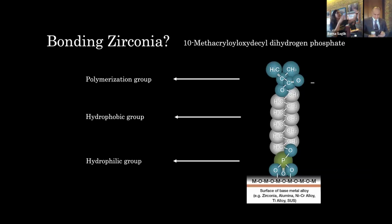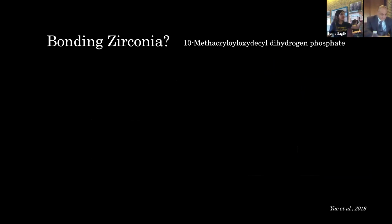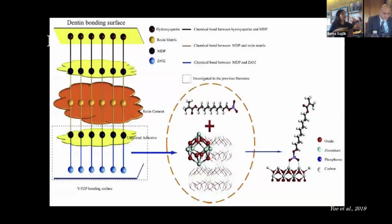And then from the other side is the polymerization group. It has the vinyl group that reacts with the resin itself, which is the cement that we're going to be using. And then you have that hydrophobic group that really separates those two together. This diagram in specific shows how this MDP links to the metal oxide from one side, and then to your resin cement from the other, through that phosphate group, the vinyl group, and all that.